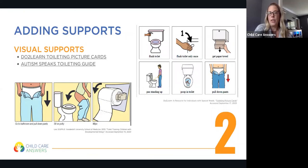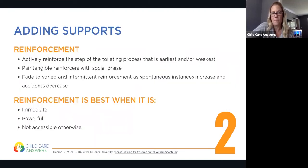Also, as you're increasing awareness and adding supports, the first step is that visual support. So creating kind of this visual schedule. For some children, they need visuals that are the actual environment that they're using. For others, general pictures from a PECS system work really well as well. So Do To Learn, you can print toileting pictures for free, as well as Autism Speaks Toileting Guide has printables that you can print as well to create this visual schedule that works for you and your family.